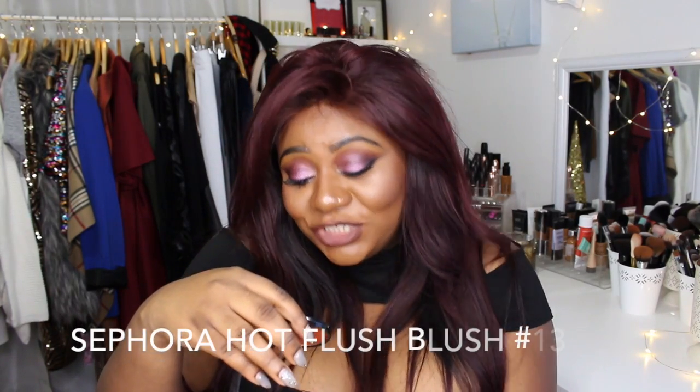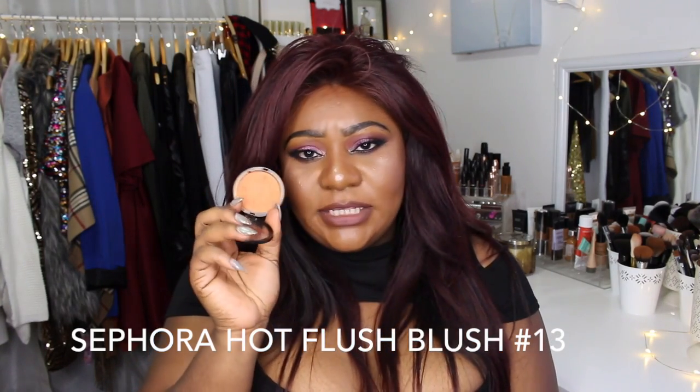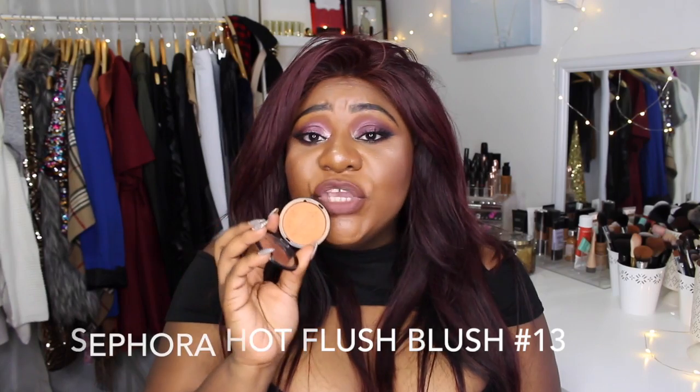The only blush that I have been using for all of 2015, and I'm not even kidding, I think I've used maybe one other blush, but this is the only blush that I've been reaching for, is the Sephora Hot Flush Blush in number 13. This is what it looks like. I talked about this before in my summer must-haves video. Beautiful. I can't even explain to you guys how beautiful this is on the cheeks. If you have a more medium, bronzier, darker skin tone, you are going to love this blush. It's just one of those things that I can't explain. You just have to go try it and love it.